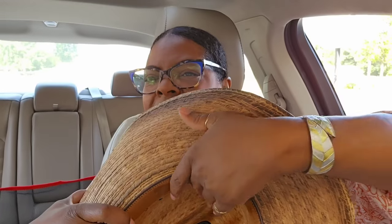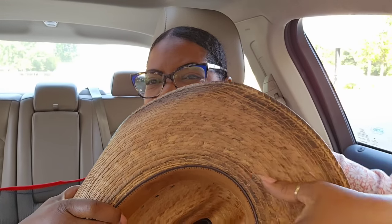But it's nice, the trim on the inside. I meant to show y'all this. The trim on the inside is leather. The headband part is leather. And they've already, I guess, burned it and seared it. I mean, I just absolutely love it. Love it.